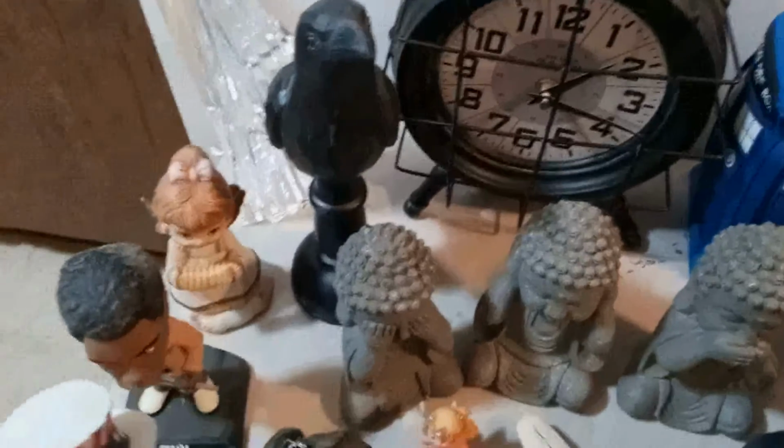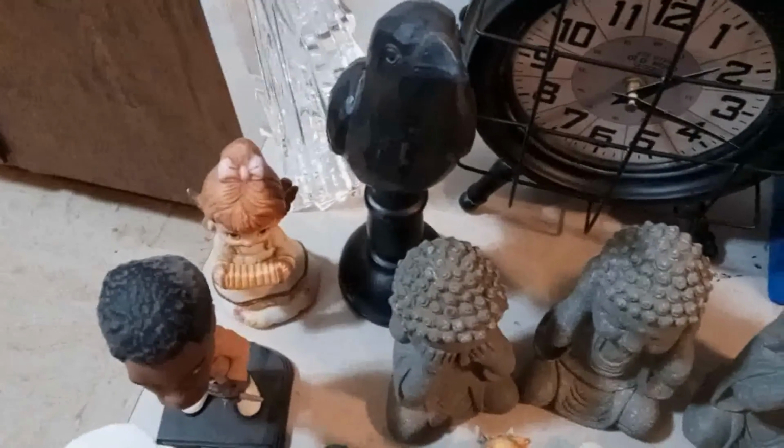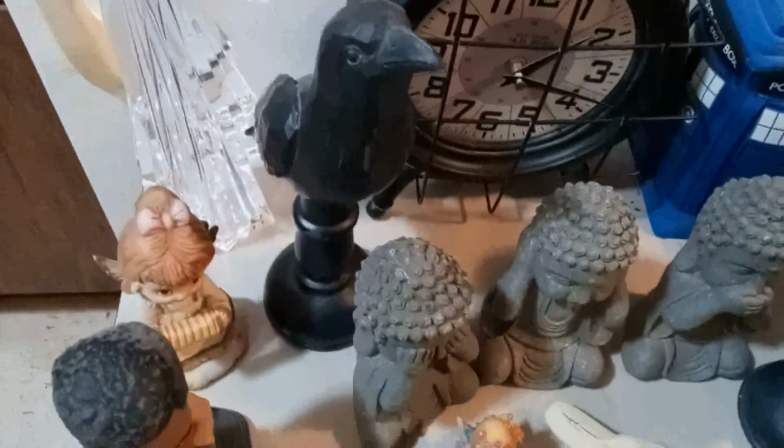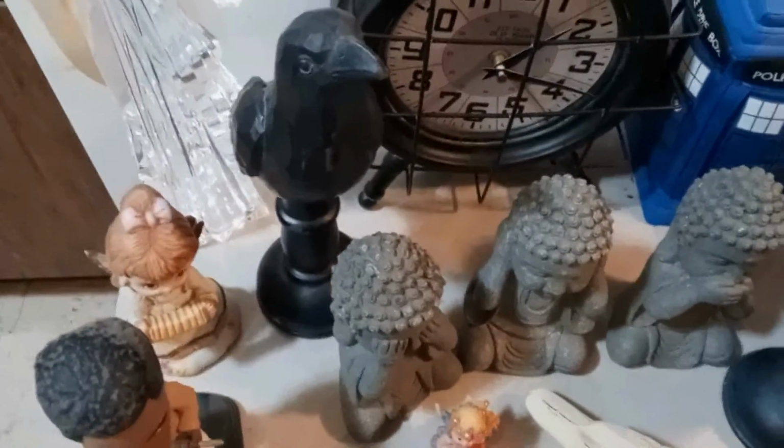I guess that's it. The crows. That's the crow. I guess these are crows. These were a little bit chipped and stuff, so I touched them up with a little bit of acrylic black, and they look fairly new now, and they're just dusty.